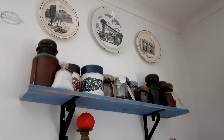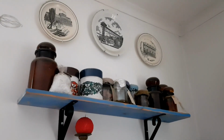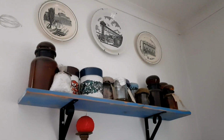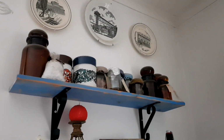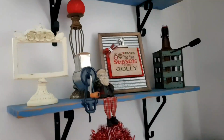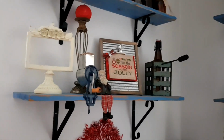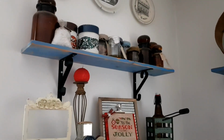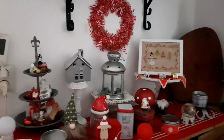Oh, and this is a disaster. I almost don't want to show it. I have left the dusting up there for several months, and I just want to vomit when I see how it looks. So I really need to do that. I should have done that, of course, before I did all of this. I don't know where my brain was, but it's disgusting. I need to finish that. So I will probably carefully take those away and then try to dust it so nothing falls down upon these things that are dusted and nice.